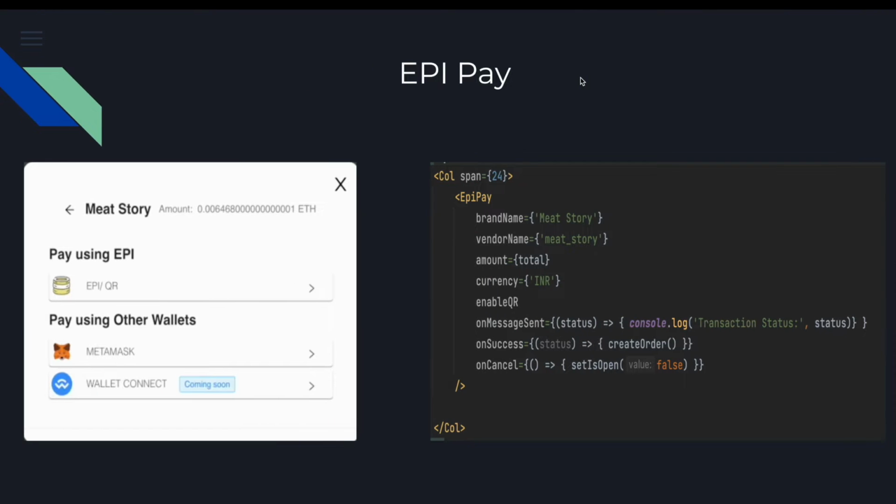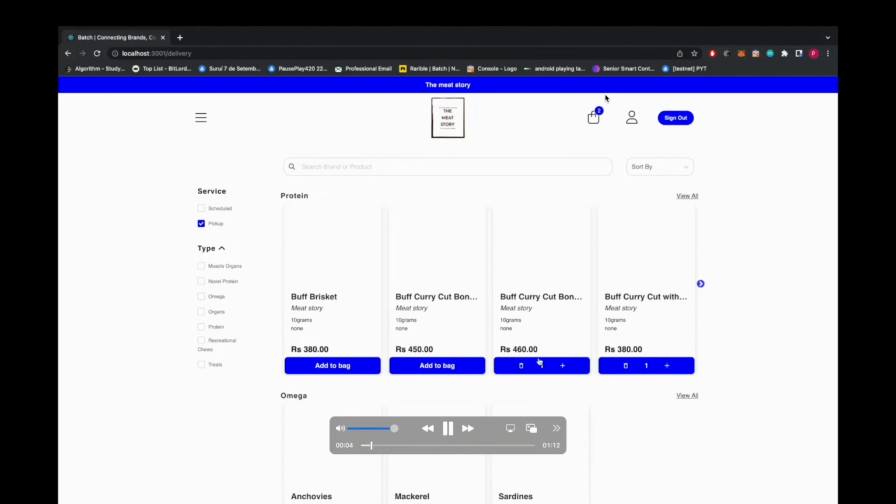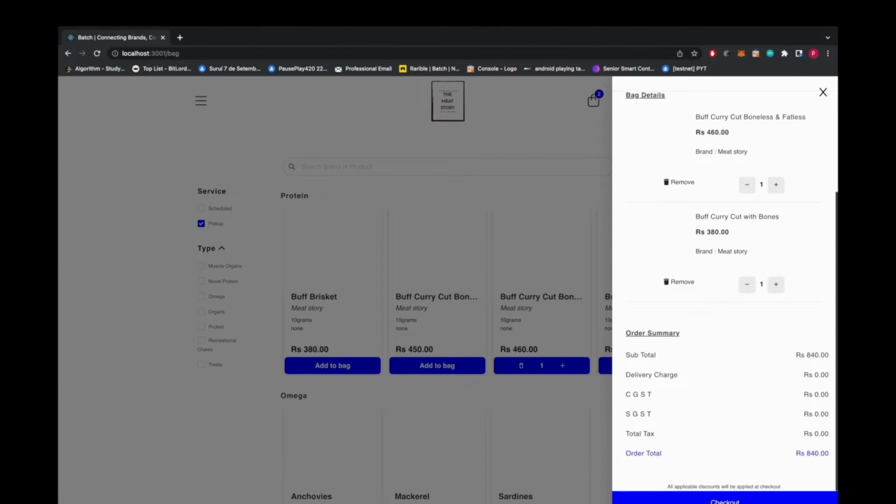EPI Pay is a digital payment gateway that abstracts away all the Web3 behind an easy to integrate React component. It works with MetaMask and EPI Wallet for now, and we will work on adding support for more wallets soon. Let's look at it in action. So this is a storefront. The images on the storefront are not visible because for proprietary reasons, we could not share images on localhost.